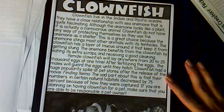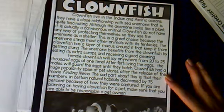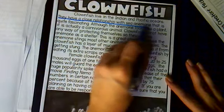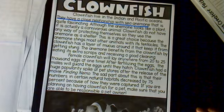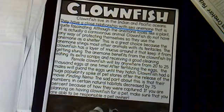I think, let's see, I'm going to do the part where they have a close relationship with sea anemone. I think that's pretty cool. And did you know that sea anemone are not a plant, they're an actual animal? So I guess we could say clownfish and sea anemone are best friends.